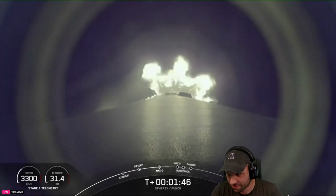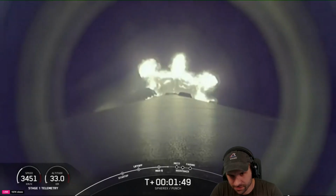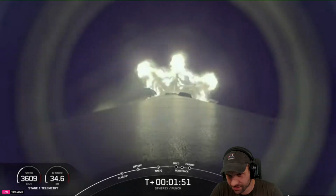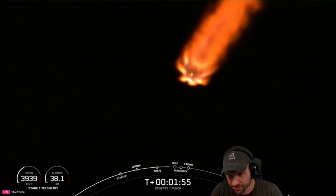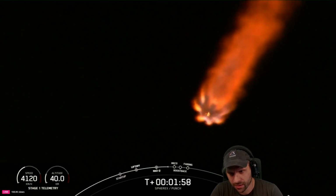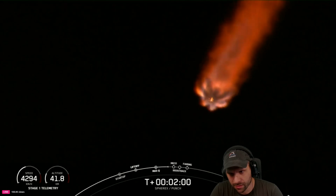And this burn will last about 6 minutes. After that, the boost back burn on the first stage to put it back on a trajectory towards landing zone 4, which again is back here at Vandenberg, just about 1,400 feet from where Falcon launched from in the first place.